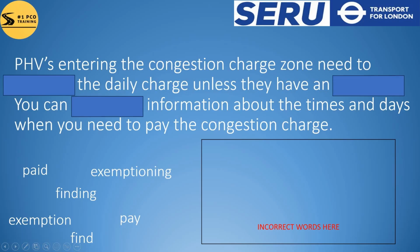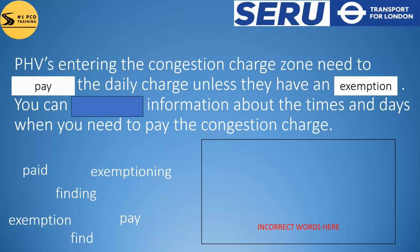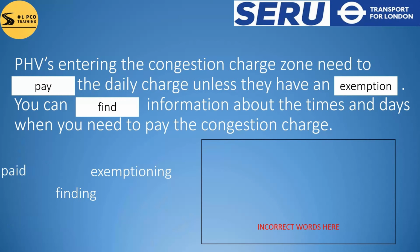Okay, so pause the video, guys. PHVs entering the congestion charge zone need to pay the daily charge, or is it pay? So it's pay as in PAY, yeah? So they need to pay the daily charge unless they have an exemption, or is it exemption? So unless they have an exemption, you can find information, or is it in information? So you can find information about the times and days when you need to pay the congestion charge. Okay, incorrect words into the box. Make sure you drag it.